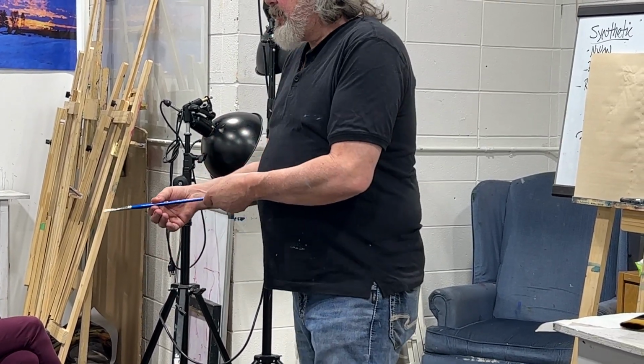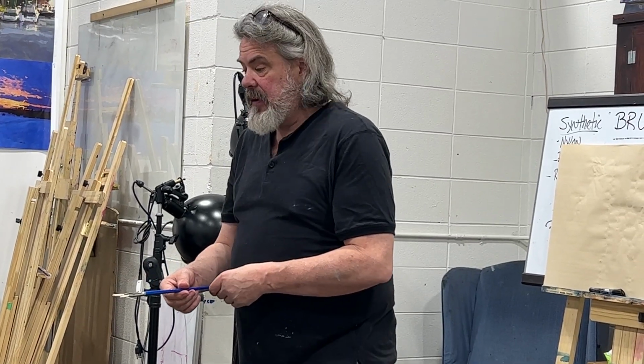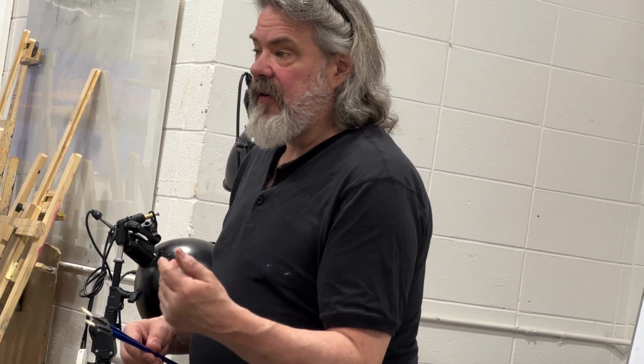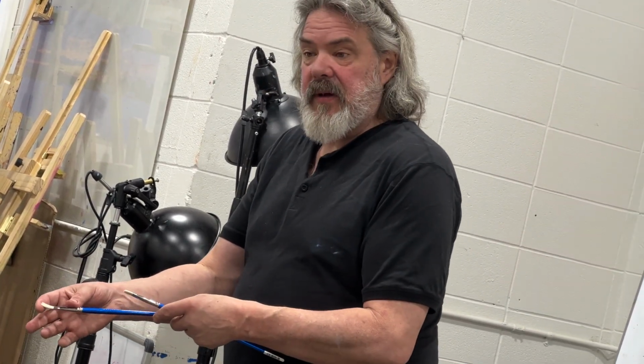Some people like bright brushes. I don't like them because they leave a very stiff, choppy brush mark. And it's because it's stiff. Again, what I said, stiffer the brush, the choppier the mark, the more hard-edged your mark's gonna be. I like a flat like this because there's lots of flexibility to it.